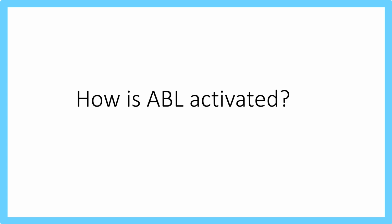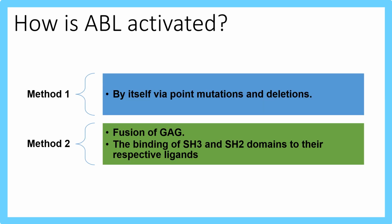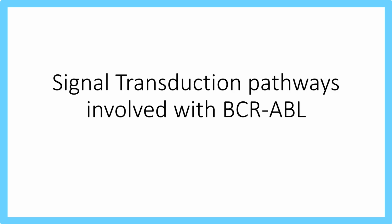So how is ABL activated? ABL is activated by two processes. It's either by itself via protein mutations and deletions, or method 2, fusion of GAG, so the binding of SH3 and SH2 domains to their respective ligands. These are the two main ways in which ABL can be activated.